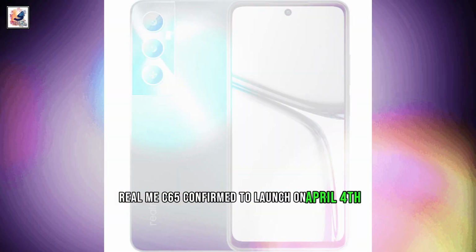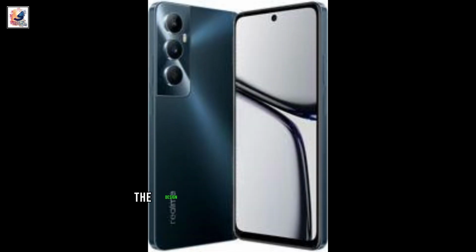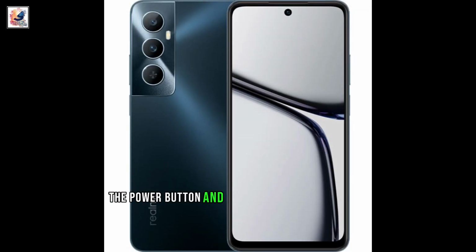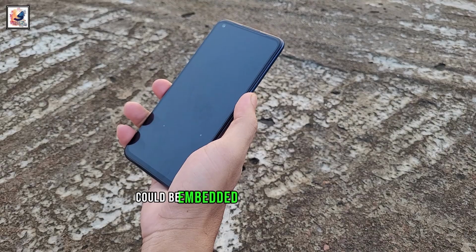Realme C65 confirmed to launch on April 4th. The upcoming model comes in two color options, Galaxy Black and Violet. The design looks similar to the current Samsung Galaxy phones. The power button and volume rocker are present on the right edge. The fingerprint sensor could be embedded in the power button.